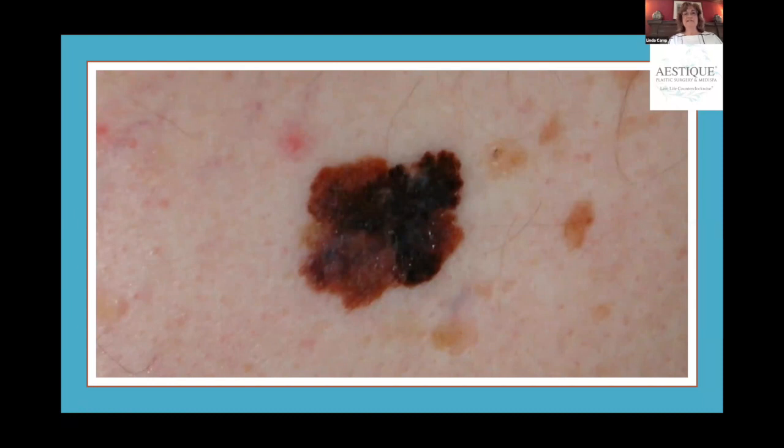The next lesion is also on a back. Very irregular, asymmetric, multiple colors. Diameter is 1 inch, so larger than normal diameter. And it is also changing. Again, you wouldn't really follow this one closely unless you were aware or had a skin screen and it was pointed out to be observed very clearly.